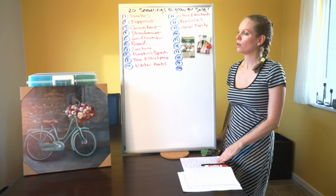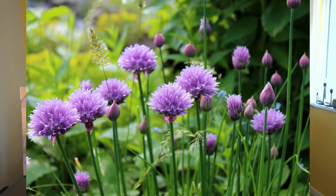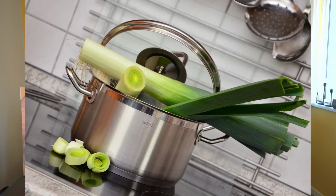I'm going to try them again this year, but usually I'll grow scallions, so the green onions. I'll grow red onions, white onions, many different varieties, but you can also grow chives, that's in the onion family as well. Yeah, grow some leeks and see if they sell. Hasn't been my number one most popular seedling, but give it a try.